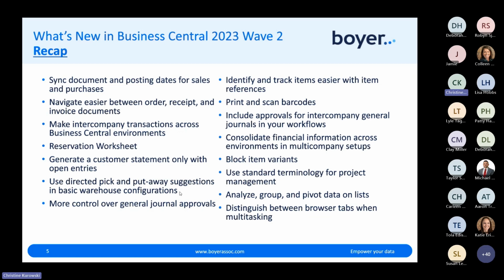Another exciting one was we can now use directed pick and put away suggestions. Those advanced warehousing features are now available for use in basic warehousing configurations. So bin ranking and other features in the directed pick and put away are now available for basic warehousing configurations. More control over general journal approvals. You can identify and track items easier with item references. You're able to print and scan barcodes using the mobile app.